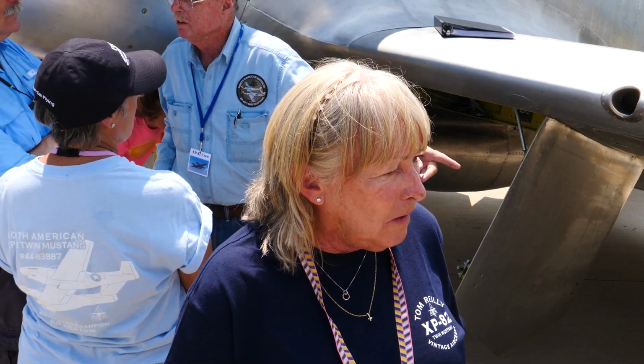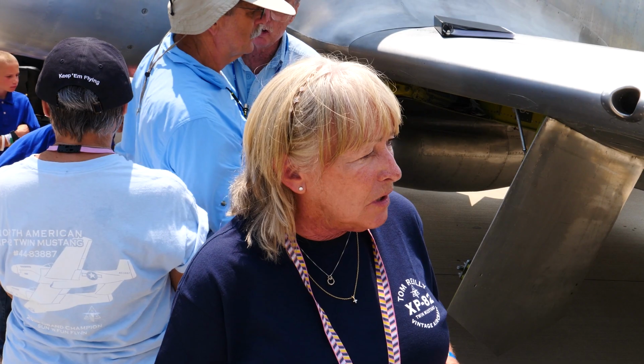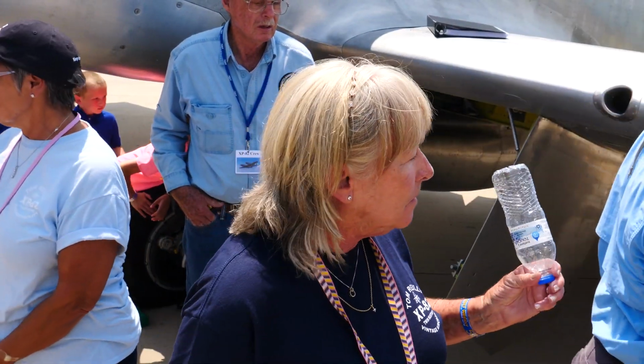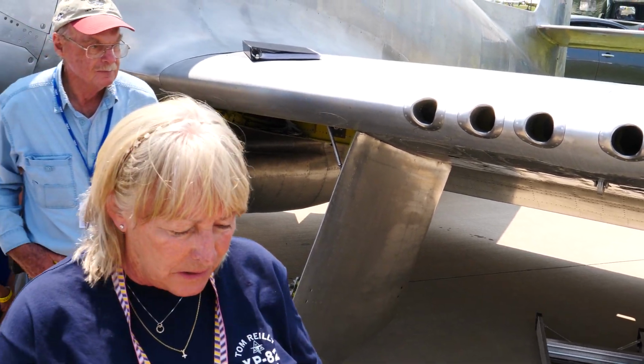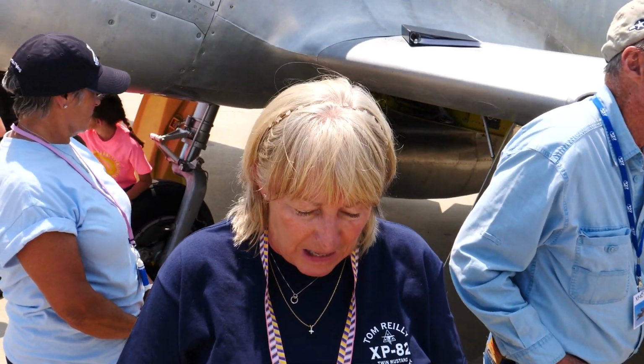I'm interested in how the fuselage is connected. Is there a big I-beam in there, or just ribs? There's a huge spar running over here. Big ones. Show me, because I can't find anything.